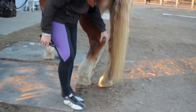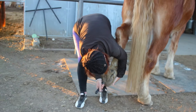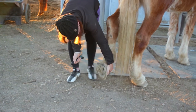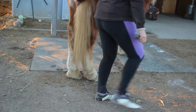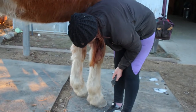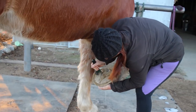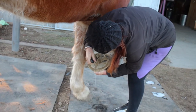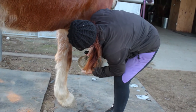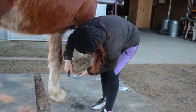Just the toes are long. Lovely. Clip that off. Take that out. What is that, a piece of crap, or is that a frog? It's a frog, yeah. Should we cut it? Yeah, we could probably cut it.